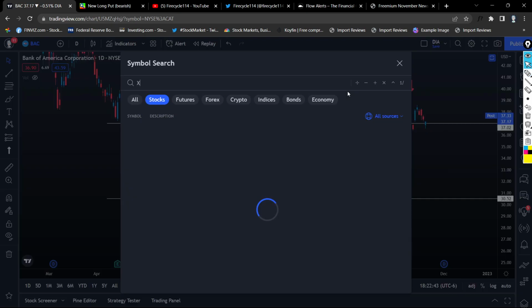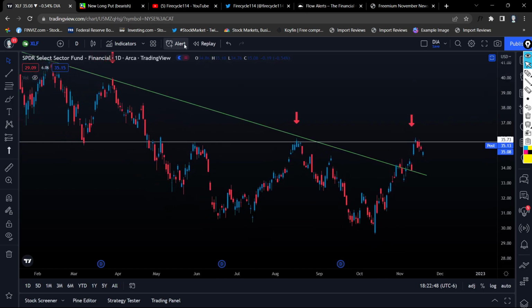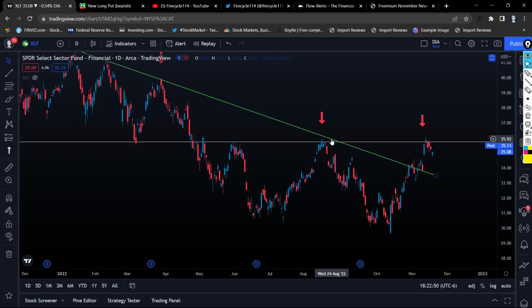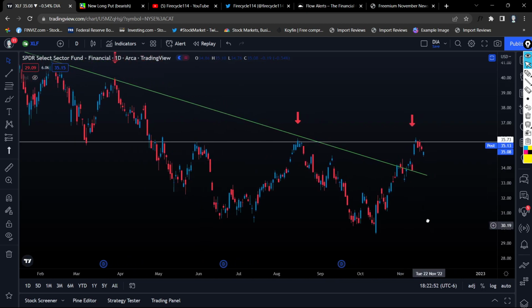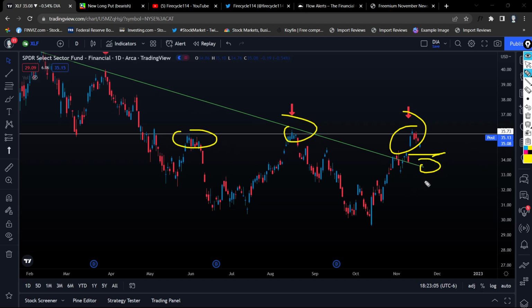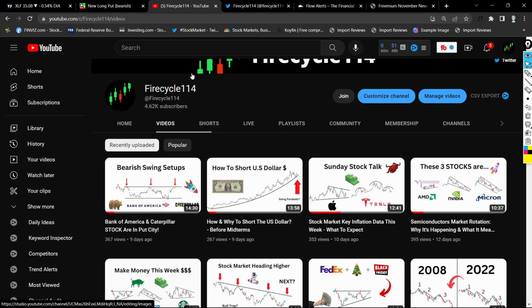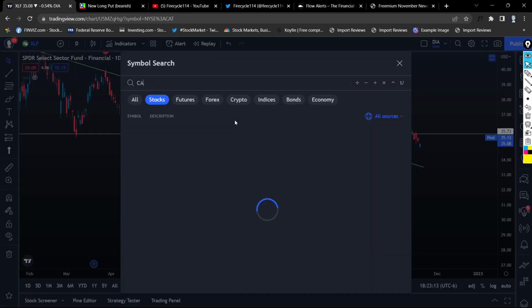But if I take a look at XLF, which is the banks ETF, XLF is a fund that holds a lot of bank stocks, and we could see that XLF actually looks a lot more bearish than Bank of America. So banks overall are also looking bearish. We have a level of resistance, we have a gap to the downside, we also have a nice level of support, but I'm not really that confident on banks, but I'm a lot more confident on Caterpillar stock.